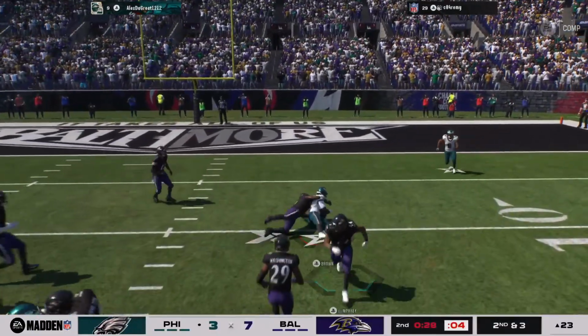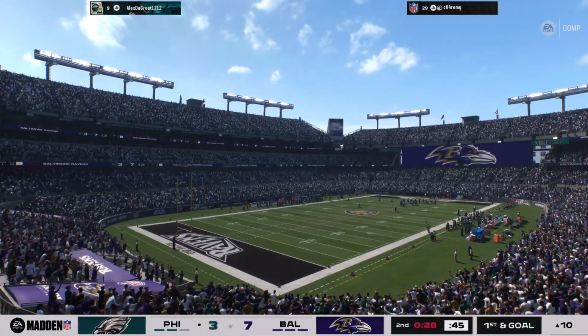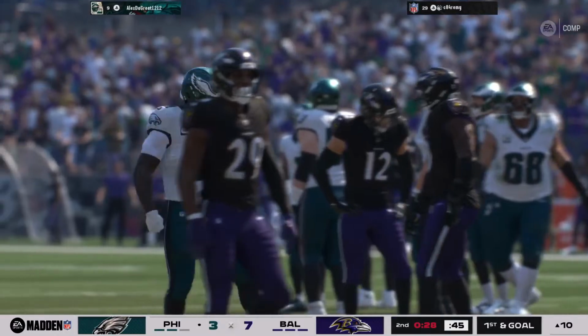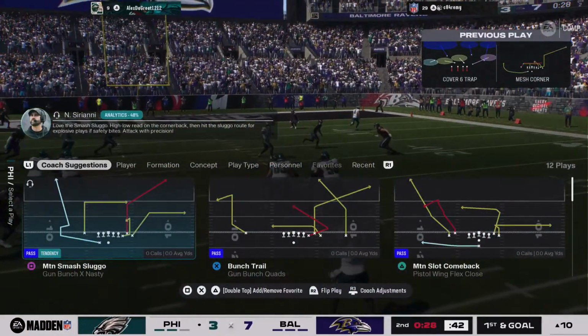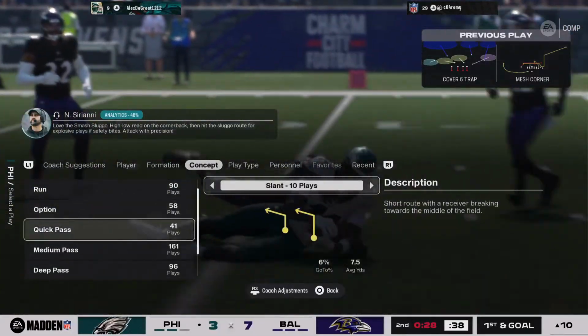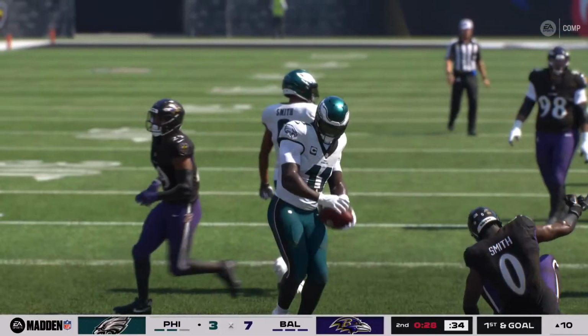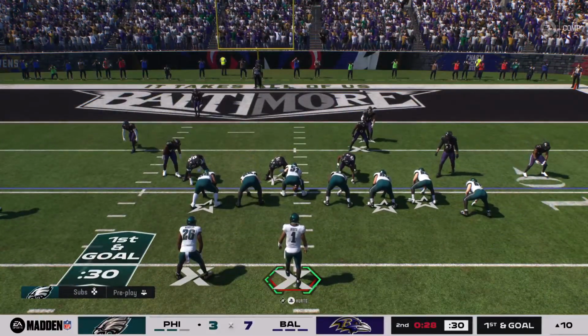This will be caught by Brown. And he takes it down to the 10-yard line. The Eagles going to take the first of their timeouts as they stop it with 28 seconds to go in the first half of play. So it's first and goal and a great opportunity to get that lead back before the break.